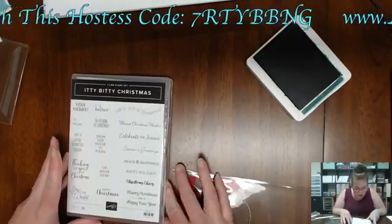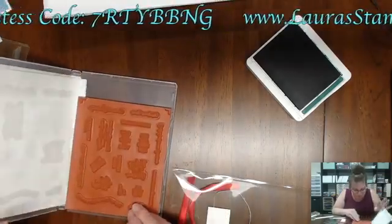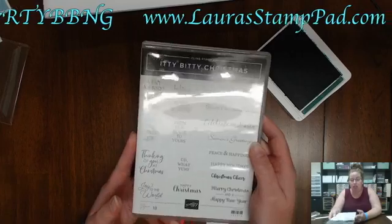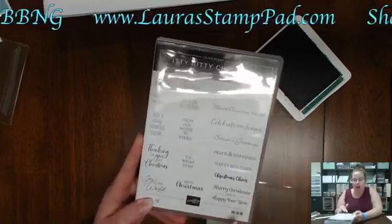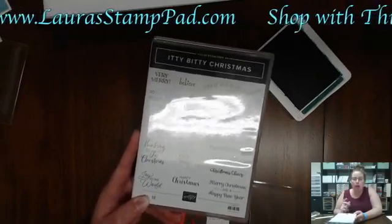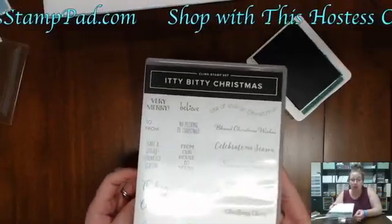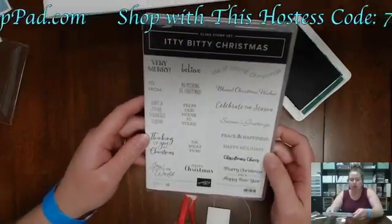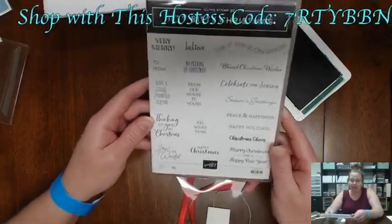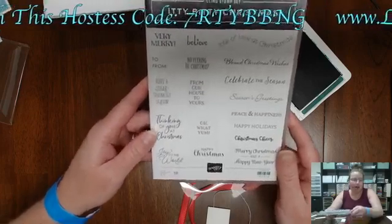I think for this one, I'm going to do the season's greetings. So I'm using the greeting from the Itty Bitty Christmas greetings, which are awesome because there's pretty much a greeting in there for everything. And they're small, so you can just stamp it on a piece of scrap paper and pop it out with a punch and then add it to any sort of project. There's crazy glare, so you guys can't actually see that, but there we go. Itty Bitty Christmas, awesome stamp set.